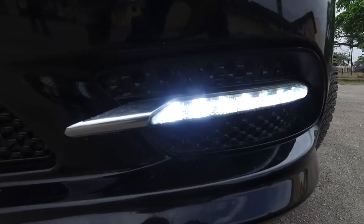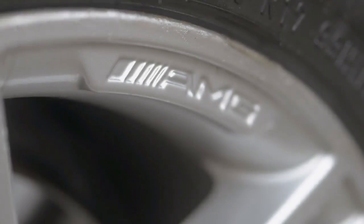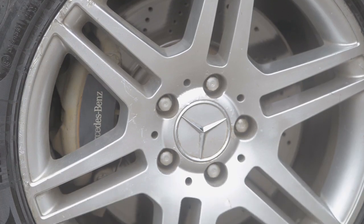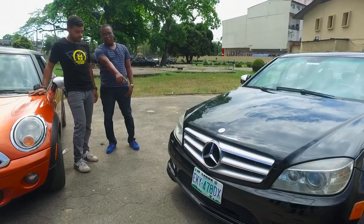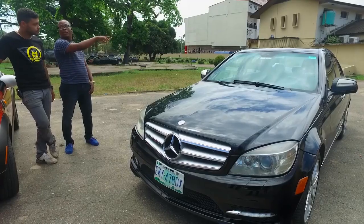I did the lights, I did the brake discs, LED grille. It shows at night. I had AMG wheels, my brake discs are ventilated discs, the LED strips. And I did an X-pipe. Changed my two mufflers as well.